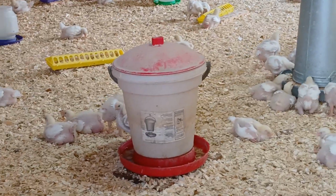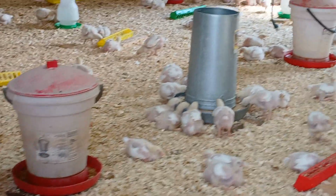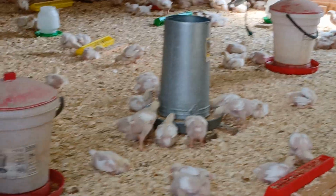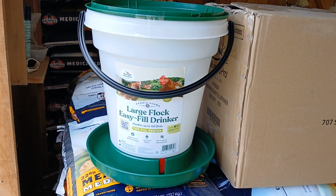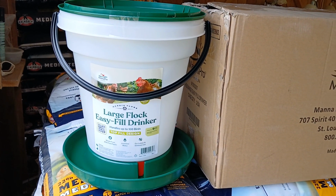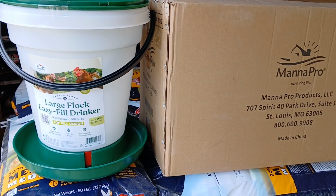So there's a used, older, easy fill water. It has a red lid and red base as opposed to the brand new one I showed you. And then those metal feeders will hold about 40 pounds of feed. We've always said these hold about 5 gallons of water, but I was told this one will hold like 6.5 gallons of water. So either it's slightly bigger than what we have, or we've been inaccurate on our water capacity by just a little bit. But we love these.